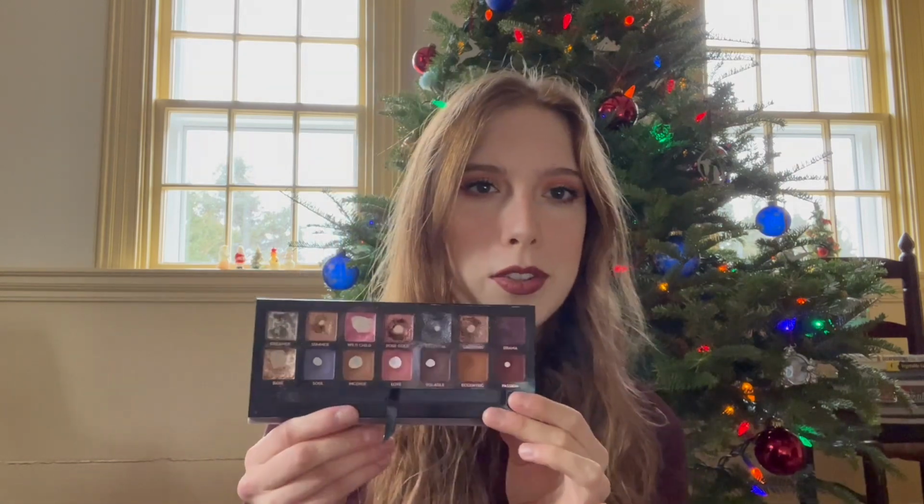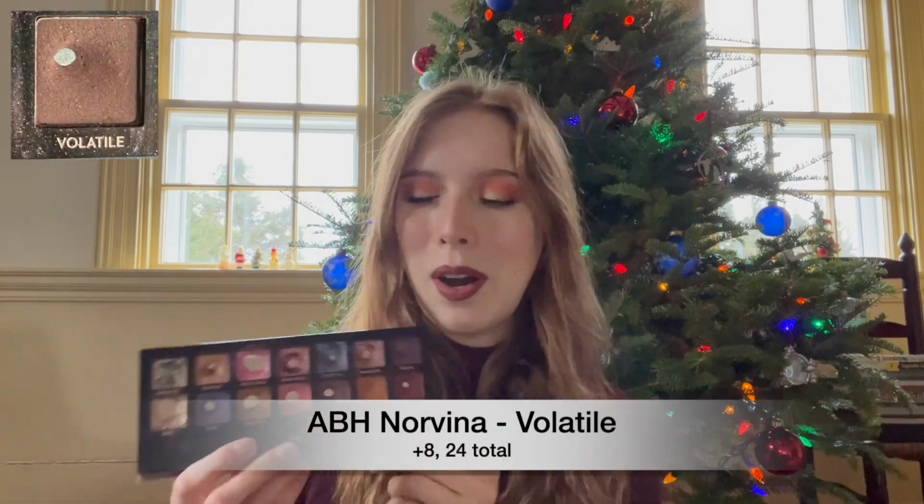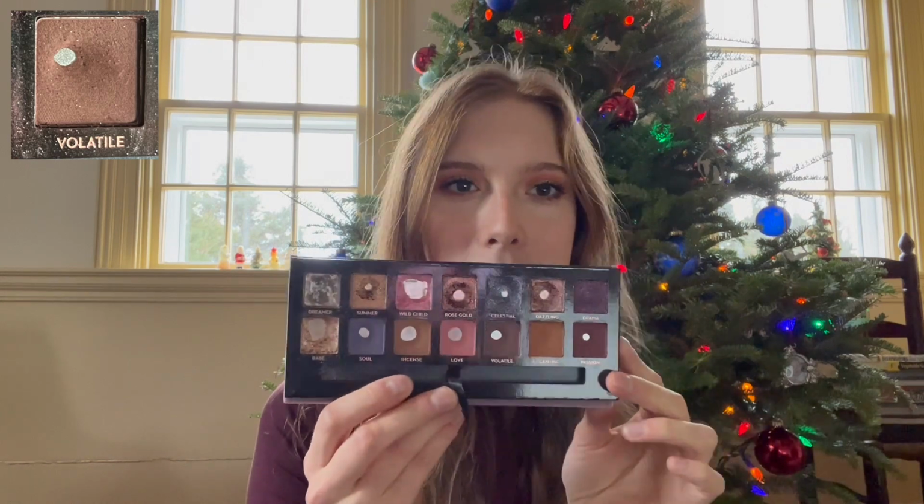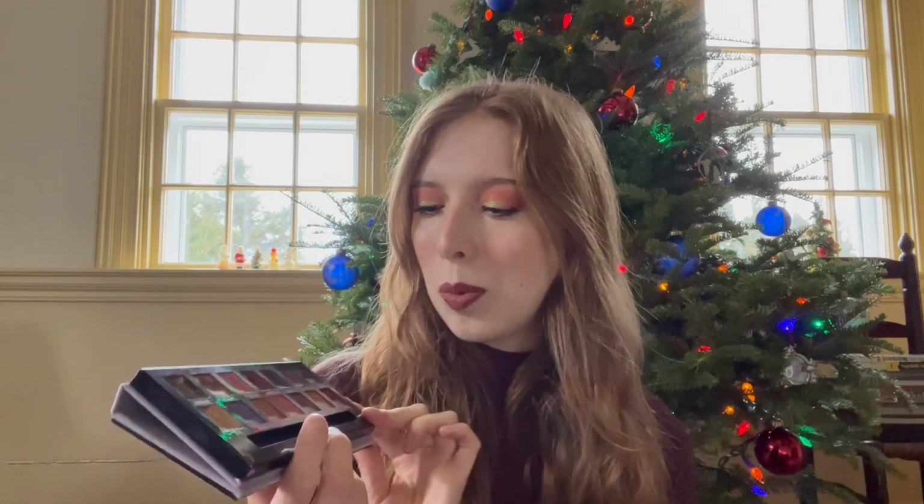Then Volatile, also surprisingly one of my most used shades this month. I've used Volatile 8 times, so I have, I think, more pan expansion than I initially thought if I look back at the old photos. So I'm happy with the way this one is going. Again, I think this might take me all year to finish, but it's a shade that I really, really enjoy. It's cool toned, but it's a little bit more saturated than your average gray. So I find it's really flattering.